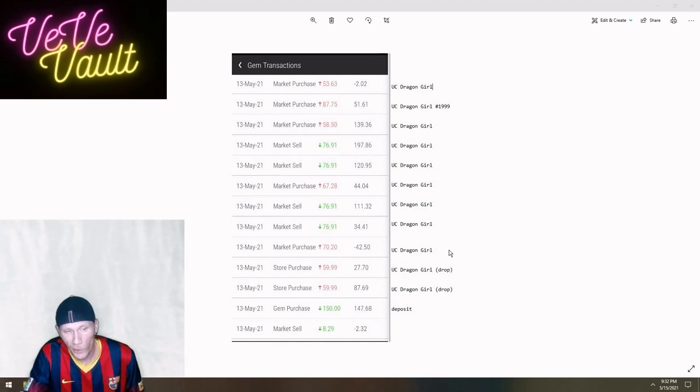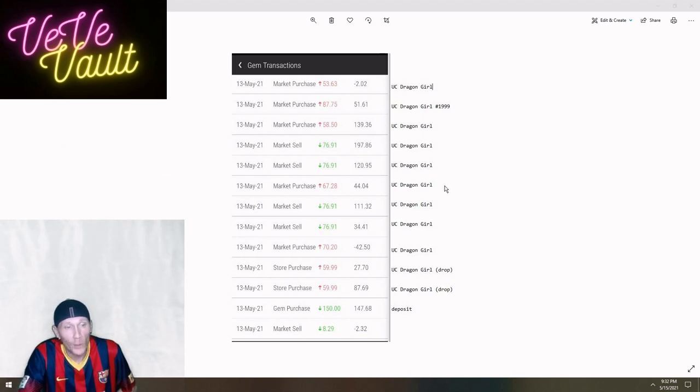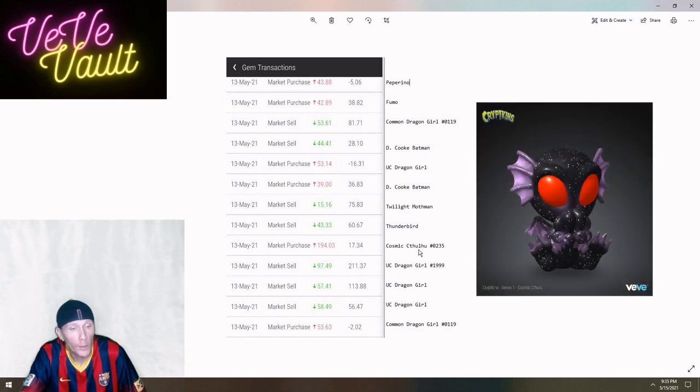So I had 3 uncommons to start, and I started putting them up for, I want to say, 78 and 88, 78.88 gems, and they sold pretty quick like that. So when I saw another one for 70, I grabbed that as well, and then sold a couple more there. At that point, I had a couple hundred gems in my account, and I saw a Cosmic Cthulhu for 200 with the serial number 0235.